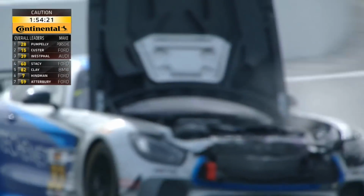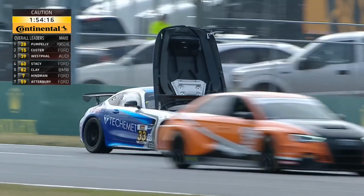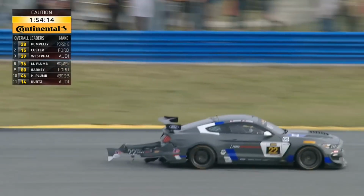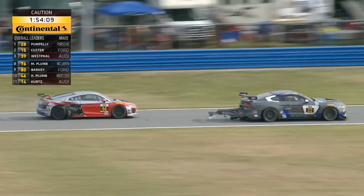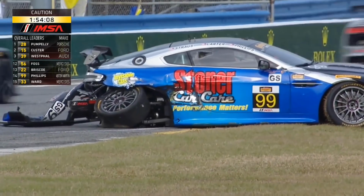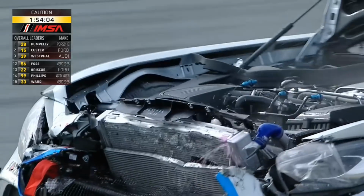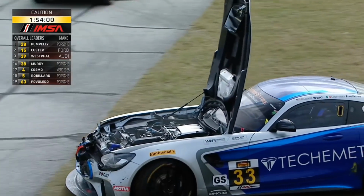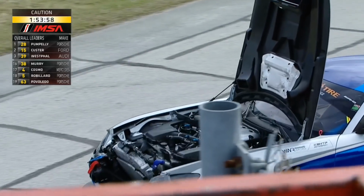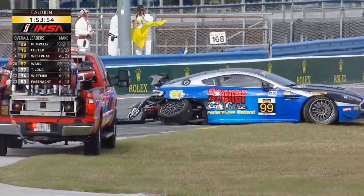The 33 Mercedes has its hood vertical after contact with the big nose of that 33 Merc. Also involved the 22 Ford Mustang, which is trailing the rear valance, but massive damage on the Aston Martin. The rear right wheel virtually torn from the back of that car, and that is at right angles to where it should be situated. So let's try and get you some names with this as well.